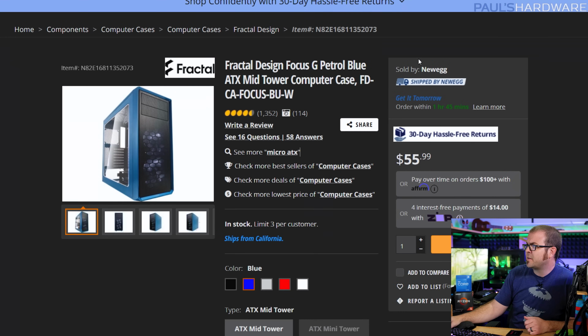But I do want to note I will likely not be doing my tutorial build in this specific case. I will choose a case that's comparable to it that's probably in the $60 to $80 range. And that's mostly because I've already built in this case, so I don't necessarily need to build again.